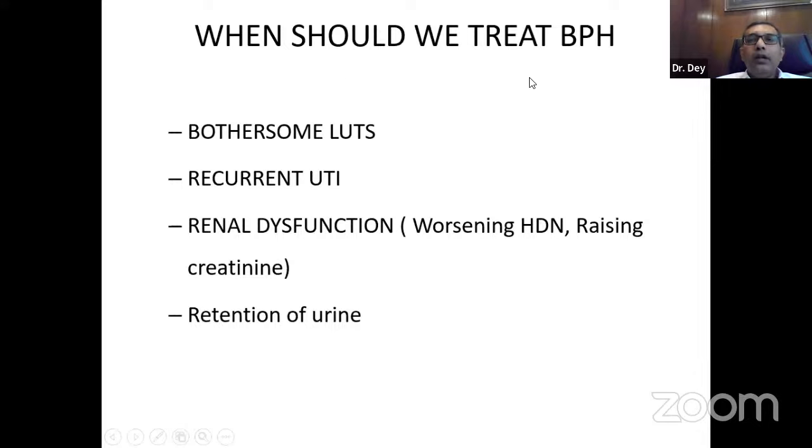So, when should you treat BPH? BPH to sabka rahega, especially after 40, the prostate will start to get hyperplastic. But kiska treat karna hai? Agar kisi ke koi symptom nahi hai, treat nahi karna hai. Agar unko koi infection nahi ho raha hai, bar-bar treat nahi karna hai. Kidney function achha hai, nahi treat karna hai. Urine ko rukawat nahi hai, treat nahi karna hai. Sabse important hai pehla wala cheez ki agar usko symptoms nahi hai, just goes with the gland bada hai, usko dawai nahi dena hai, surgery nahi karna hai, kuch nahi karna hai.